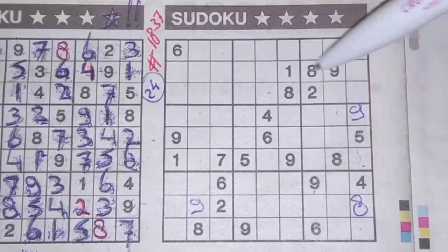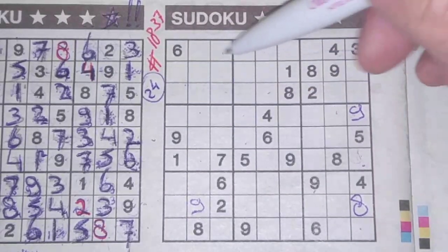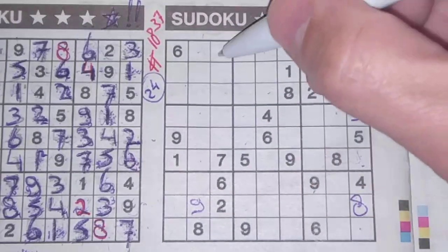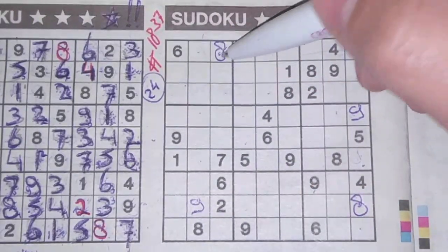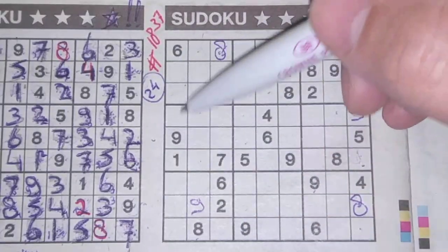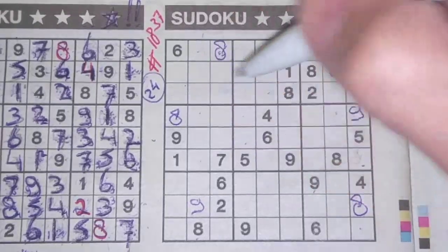8 in the third row, 8 in the second row. So in the first row, the only two places for the 8 here or there. We see here 8, no 8 there, 8 should be there. 8 in the third column, 8 in the second column. So in the first column, the only place for the 8 should be there.